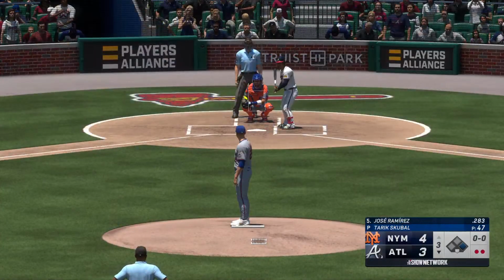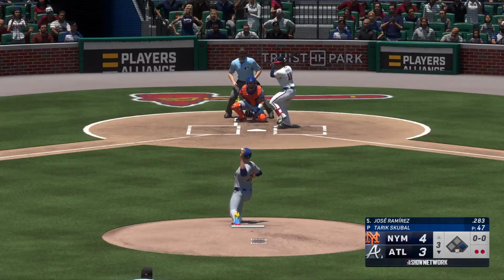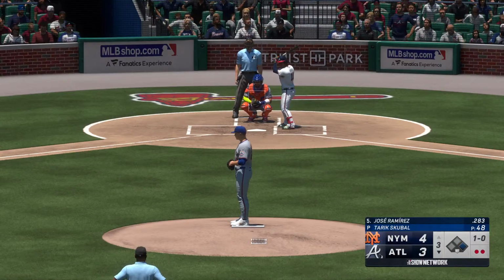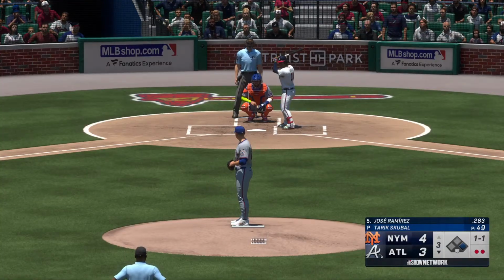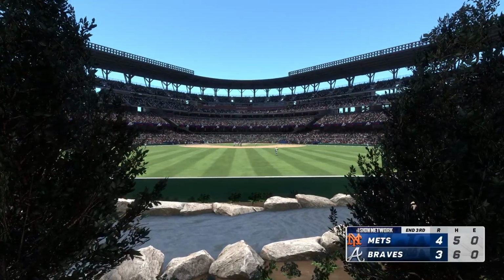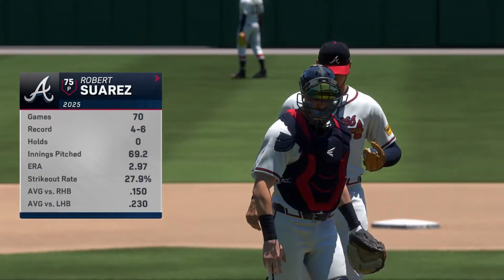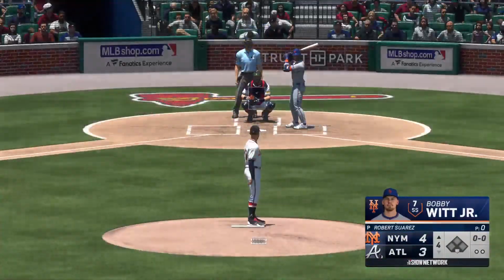Third baseman, Jose Ramirez. Way outside, and that is ball one. Ground ball, Vlad Jr. He takes it himself to the bag, and that'll do it. Welcome back, Braves. Now on the mound to start the fourth, number 75, Robert Suarez. Just trying to keep this one close here, and this is where a bullpen can give their players a chance to fight back into the game.